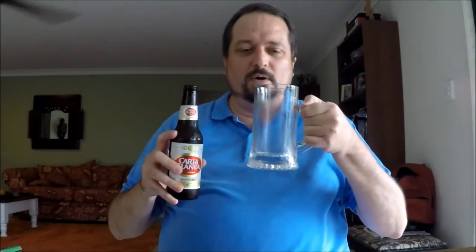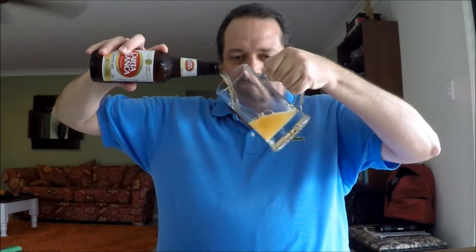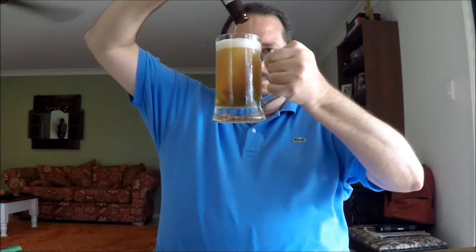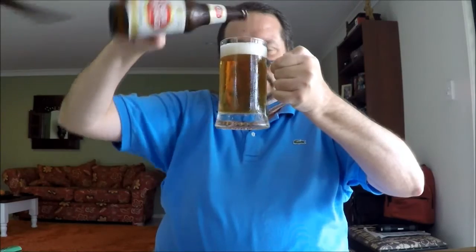Alright, so I'll crack this 355ml bottle of Carta Blanca. Well, Carta Blanca open. A bit of smoke there. Alright, and I'll pour it into this nicely chilled mug. Okay. Whoa. Oh, it's always tragic when you lose a bit of beer.